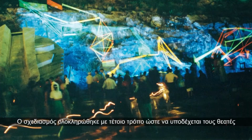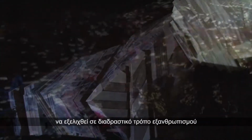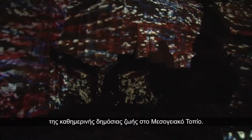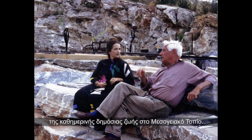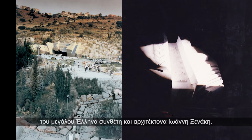The design was completed in such a way as to receive the spectators and to create human relations, mutual relations, and relations with the arts to become an interactive way of humanizing the public daily life in the Mediterranean landscape. The Exoni Sculpted Theatre was inaugurated in 1992 with a celebration of the 70th birthday of the great Greek composer and architect Ioannis Xenakis.